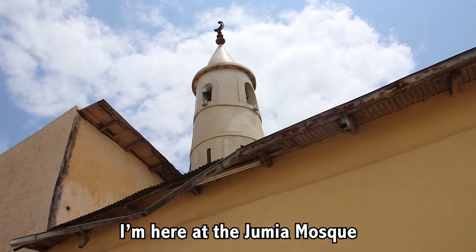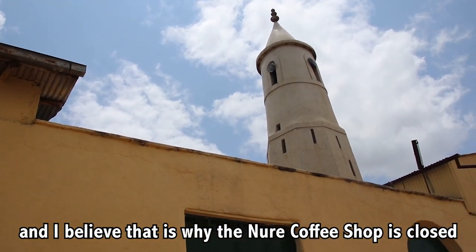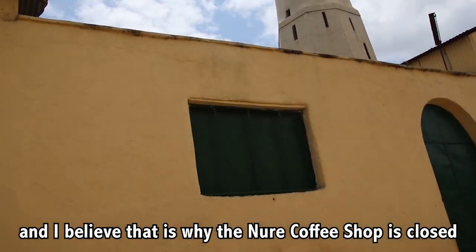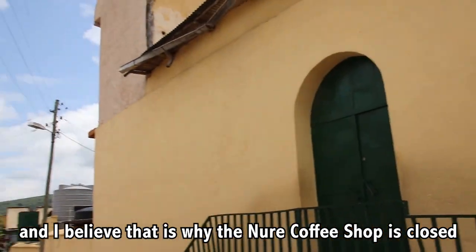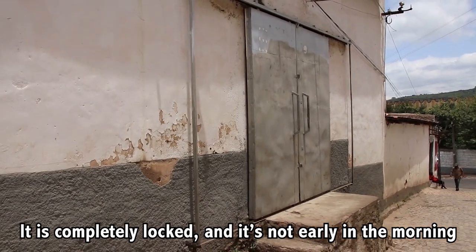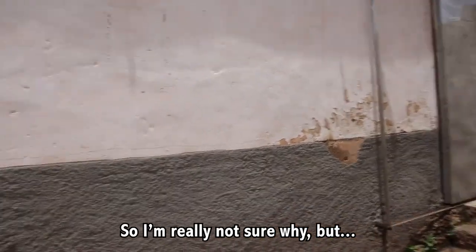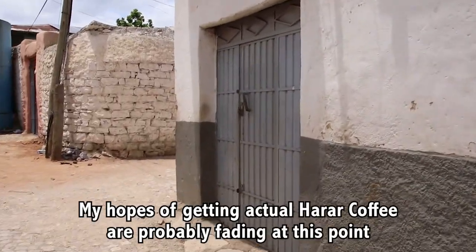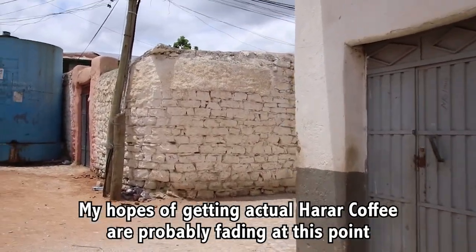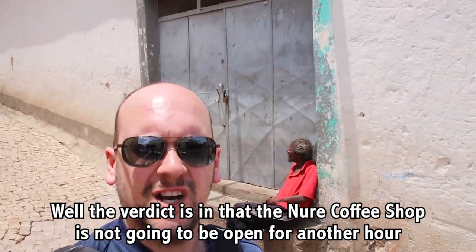The Jumia Mosque, they're having their call to prayer right now, and I believe that is why the Nure coffee shop is closed. It is completely locked, and it's not early in the morning or anything like that. It's almost 1 p.m., so I'm really not sure why, but my hopes of getting actual Harar coffee are probably fading at this point.